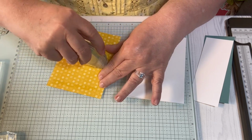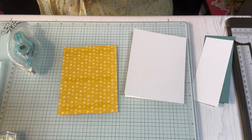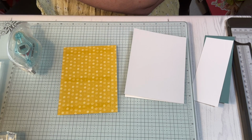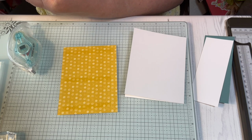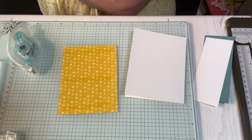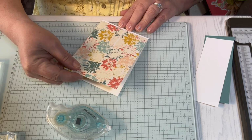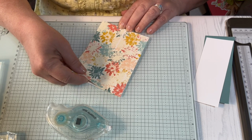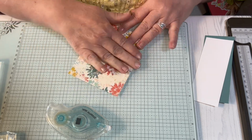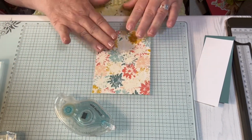Stamp and Seal. Stamp and Seal also is going up in price. Let me tell you how much. I'm sorry, it is not going up. There is not a price hike on the Stamp and Seal, the whole thing or the refill. The prices are staying the same. So I have that fully covered.